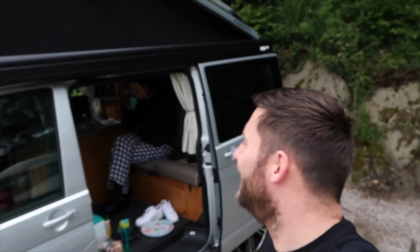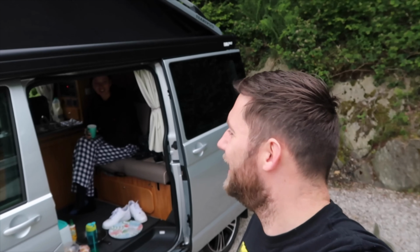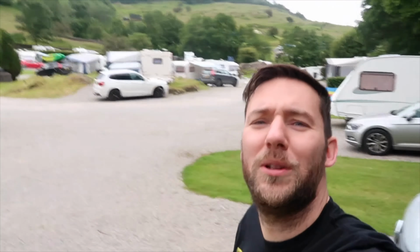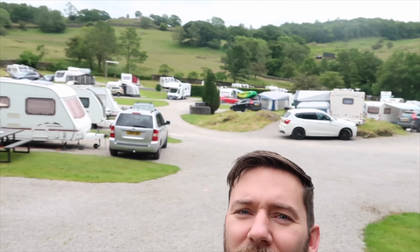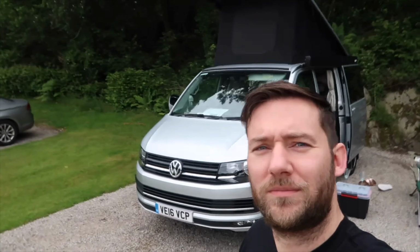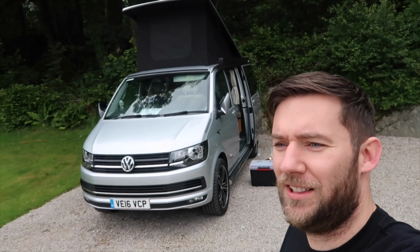Morning everyone. Welcome to our little break in the Lake District. This is what we woke up to this morning. And this is what we've come in. But we'll touch more on the van later today. We're just cooking breakfast. And today we're going to be going up Scafell Pike.